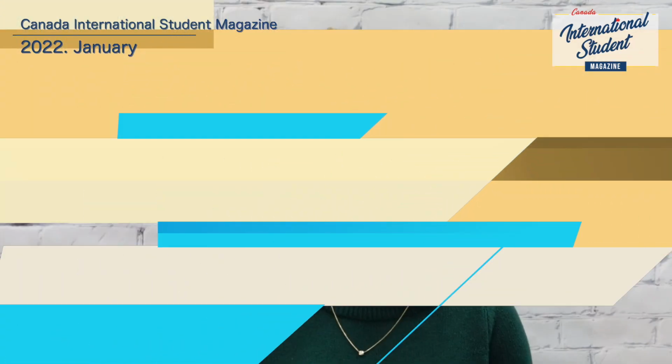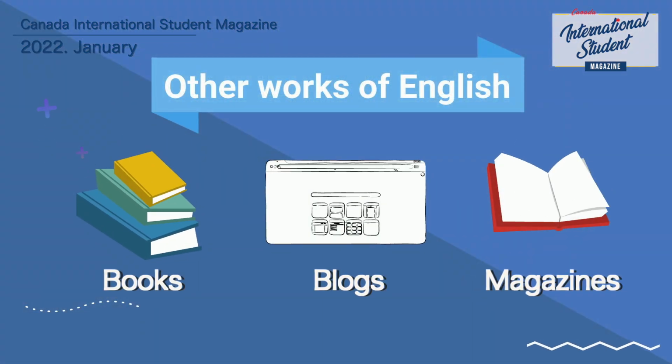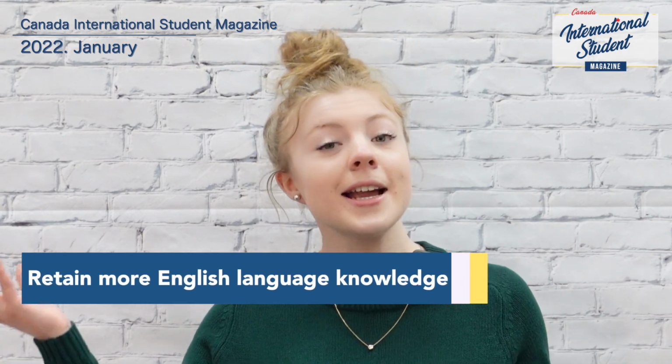While acquainting yourself with the IELTS reading test format is important, it's easy to get sucked into the dry reading that comes with the practice test questions. Reviewing only the IELTS format is a good way to get bored of the English language, which wouldn't do you any favors on your test day. I would encourage you to also read other works in English, such as books, blogs, magazines, or any other form of reading material that interests you. This will make you excited to read, so you will retain more English language knowledge. It's a win-win tactic.